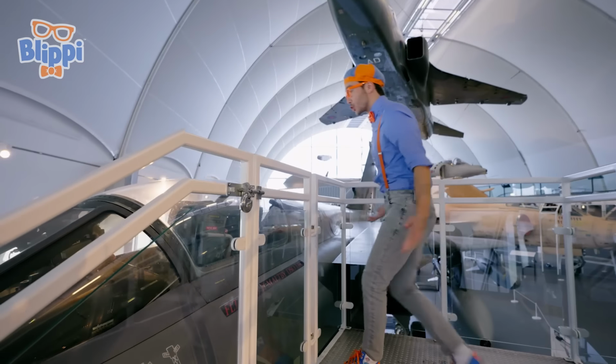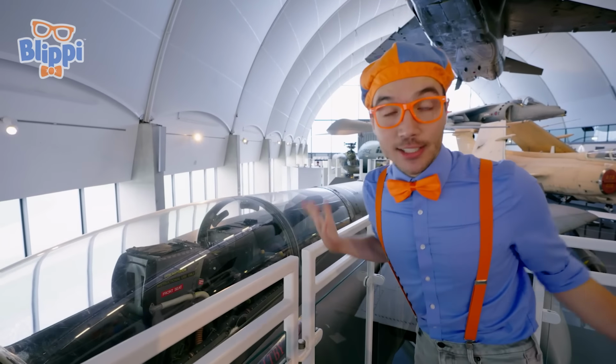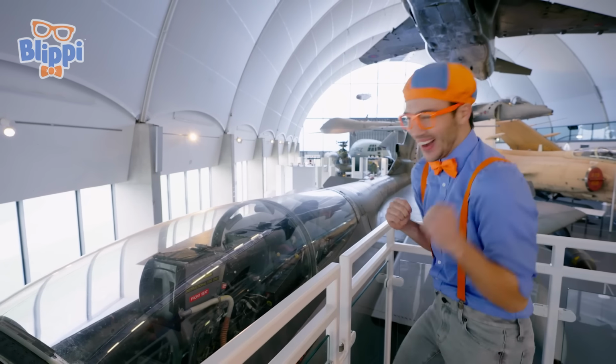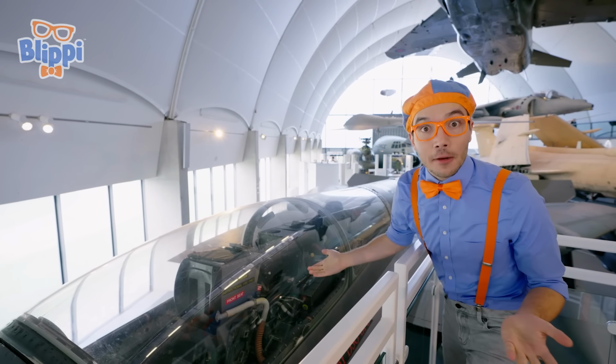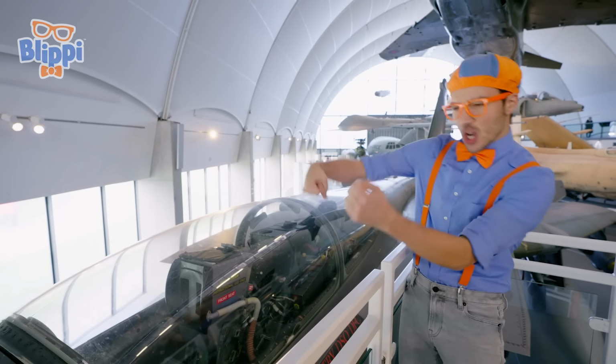Whoa, check it out. This is awesome. This jet is called the Tornado. Whoa, and it goes really fast. Yeah, look at it. This right here is the cockpit. That's the place where the pilot sits to steer the plane.